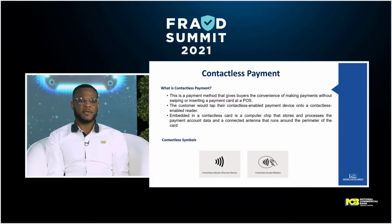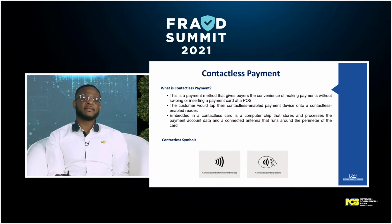Now, contactless payment. I know a lot of persons are a little bit wary about our contactless feature because of security concerns. But it is the most convenient and secure way to conduct your transaction. These payment methods give the buyer the convenience of making payment without swiping or inserting a payment card at a point of sale. The customer will tap their contactless-enabled payment device on a contactless-enabled reader. Embedded in a contactless card is a computer chip that stores and processes the payment account data, and a connected antenna that runs around the perimeter of the card.